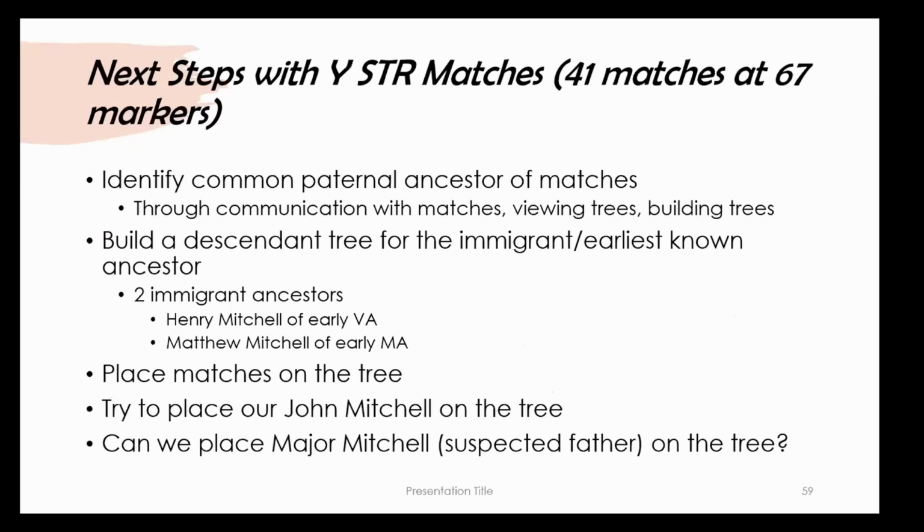So he had 41 matches at 67 markers. What you want to do is try to identify the common paternal ancestor of the matches. And how are you going to do that? You're going to do it by communicating with the matches, viewing their trees, and building trees for them. A lot of these men had a sketchy tree that I could take and start building, adding generations to the tree. Once I figured out who the immigrant ancestor was, or the earliest known ancestor of this entire group of matches, the 41 people at 67 markers, I can then build a descendant tree, putting the matches on the tree.